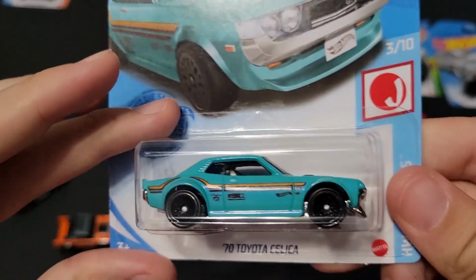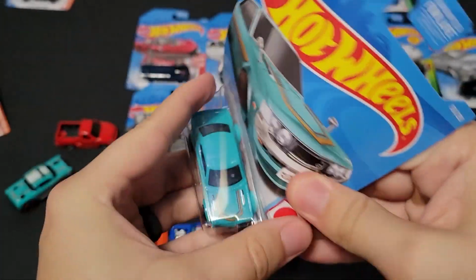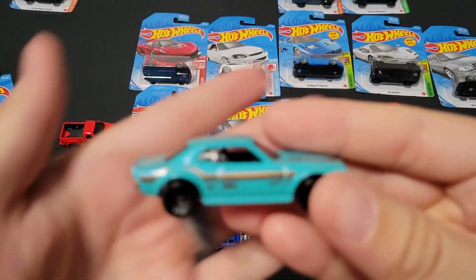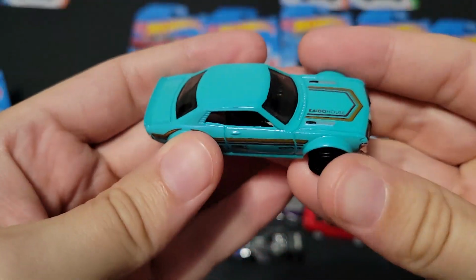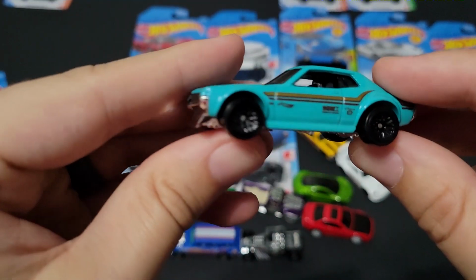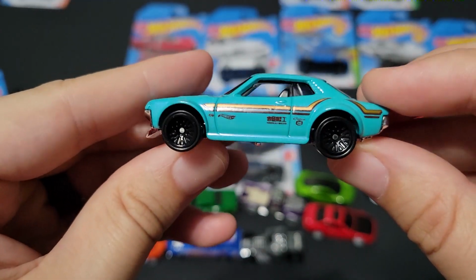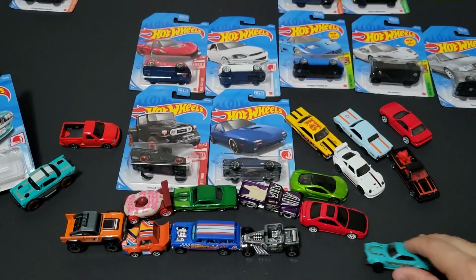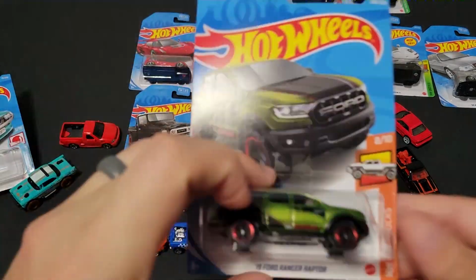We've got a 70 Toyota Celica, which is pretty cool. Nice tampos on this one. Kaido House. Good stuff. Nice wheels on this one too. They did pretty well with the wheels. Good stuff. Let's go ahead and move to the Ford Ranger.